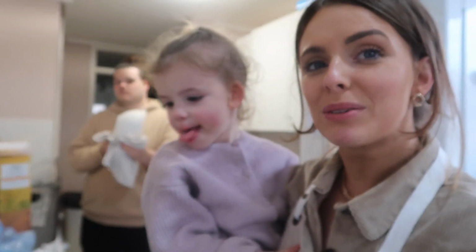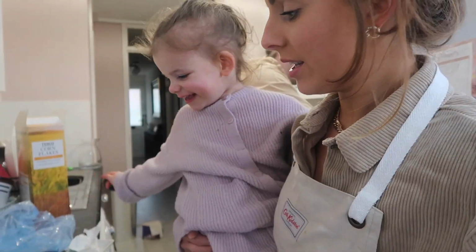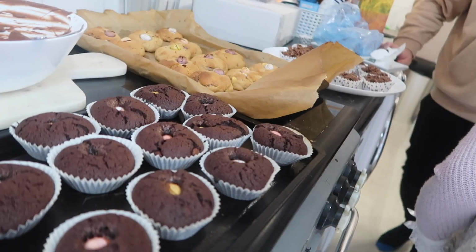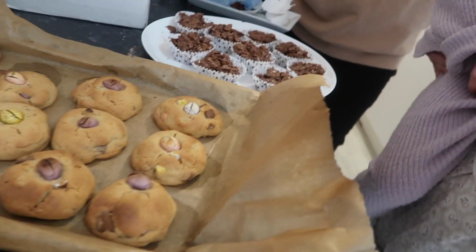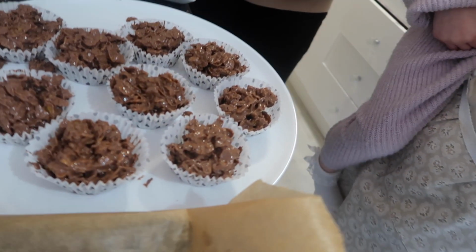So look, everybody, what we made! Tell everybody what we made. We made these. We made all of these. We made, what are they called? Brownies. Cookies. Oh, look at them. And cornflake cakes.